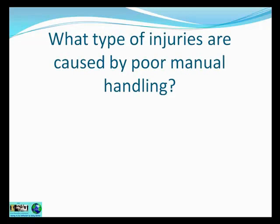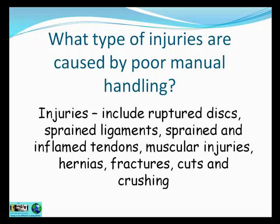What types of injuries are caused by poor manual handling? Well, what do you think? Pause the presentation and write down as many types of injuries as you can think of that are caused by poor manual handling. You might have had one or more of these: ruptured discs, sprained ligaments, sprained and inflamed tendons, muscular injuries, hernias, fractures, cuts and crushing.